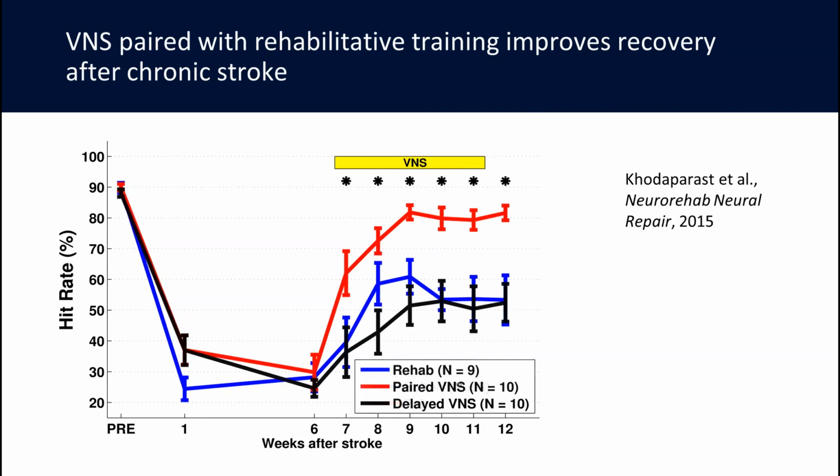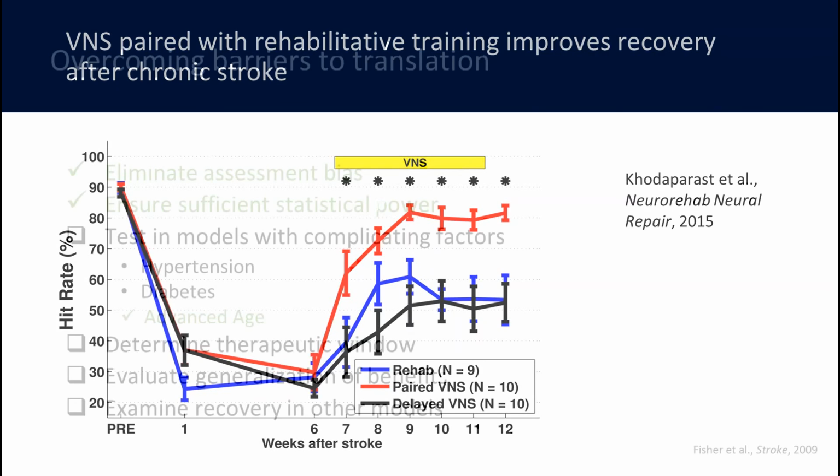And interestingly, if we look at our group who receives delayed VNS, we see recovery that's very comparable with animals who receive rehabilitative training alone. And once again, this suggests that VNS is not acting through some sort of generalized effect like some sort of anti-inflammatory property or an increase in neurogenesis, things that we wouldn't expect to require really precise timing. So this suggested to us once again that paired VNS is effective even when initiated many weeks after stroke.